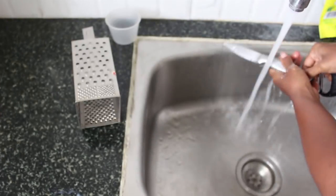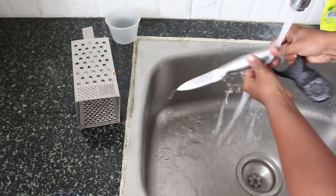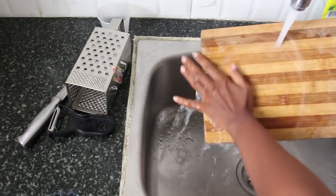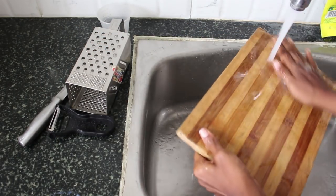Once I'm done with it, I immediately take this plate out and throw it into my dustbin. My tip number two is don't put it off, but immediately wash off your peelers or graters, knives, and your chopping board, whatever you've used for prepping. If you're using a wooden chopping board like me, it prevents any bacterial growth because you've gotten rid of the food immediately.